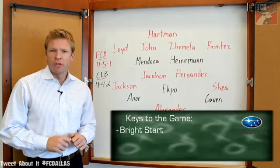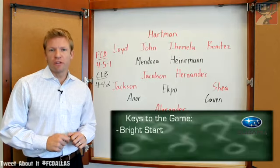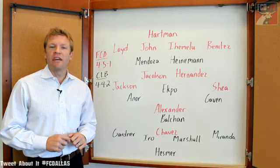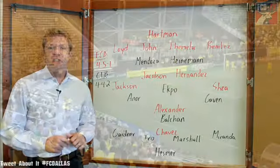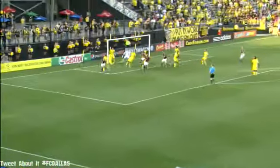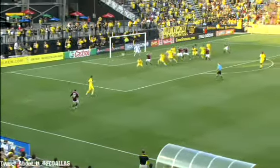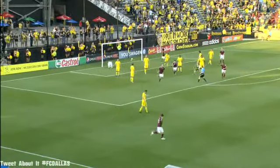The first key to the game on Saturday night for FC Dallas is to have a bright start. The Rapids scored the first goal in this 4-1 defeat at the Crew, and in this clip you'll see a Crew backline that loses concentration early on in the game. The service of Jamie Smith is good, but the finish of Connor Casey is better as Colorado takes the lead 1-0 in the 6th minute.